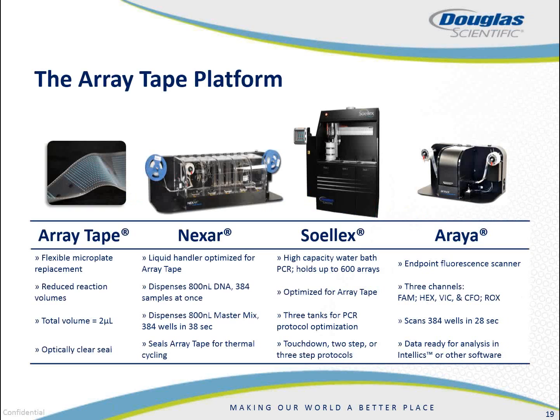So thermal cycling occurs in the Solex. This is our high-capacity water bath, and one Solex can hold up to 600 384-well arrays at one time. The Solex is optimized for use with ArrayTape, and it has 3 individual tanks that are used for PCR protocol optimization. Touchdown, 2-step, and 3-step PCR protocols can all be used in the Solex.